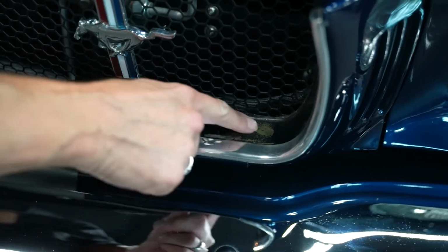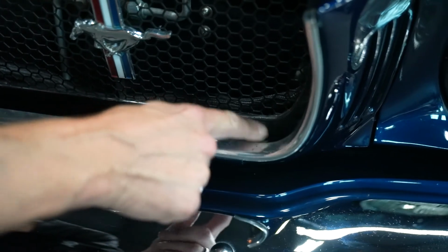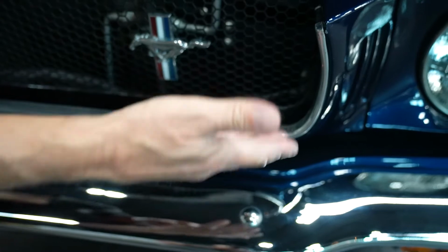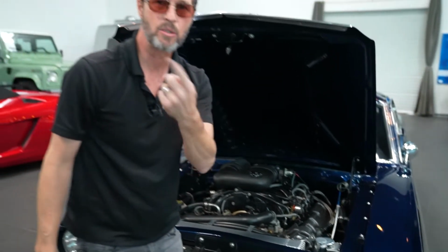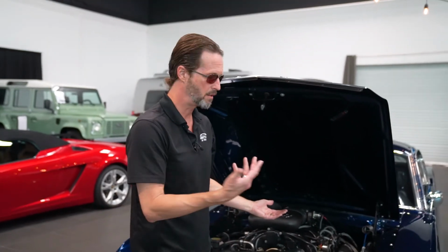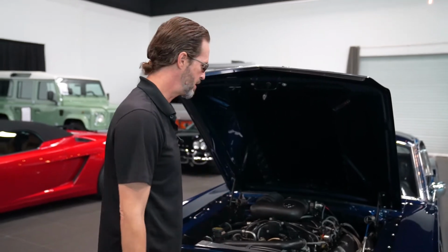That looks like an easy fix. Not really sure what's going on here. Little black paint separation, looks like an easy fix, easy peasy. Hey, that's why I'm here, okay? That's why we're doing this together. Me being your living, breathing condition report here at Celebrity Cars. Sometimes I don't see things until we hunker down, so pay attention to this video.